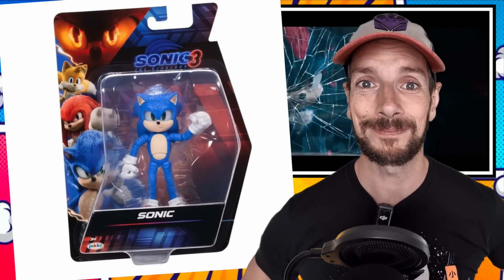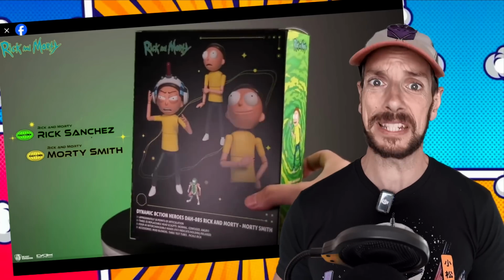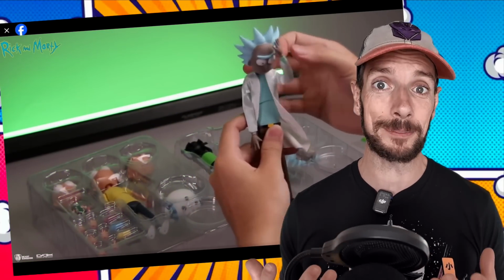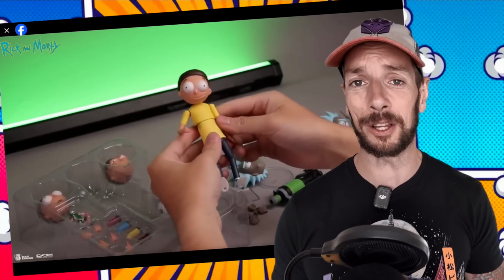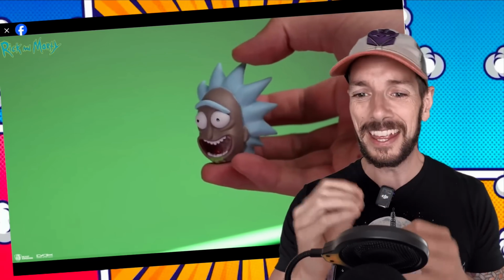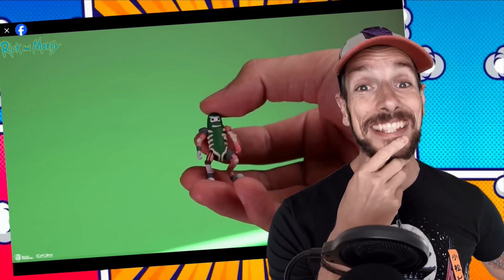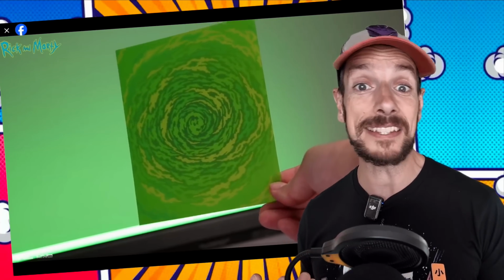Beast Kingdom have put out a promotional video unboxing their Rick and Morty figures, and they both look pretty darn decent, actually. These are $60 each, so they're not cheap, but you get a whole bunch of accessories with them, along with some pretty cloth goods, and you got the little details on Rick's portal gun and the alternate faces. The more I'm looking down at these, I can see, yeah, this is a really fun set of figures to get. But then again, if you did want both of them, then that is $60 a piece.